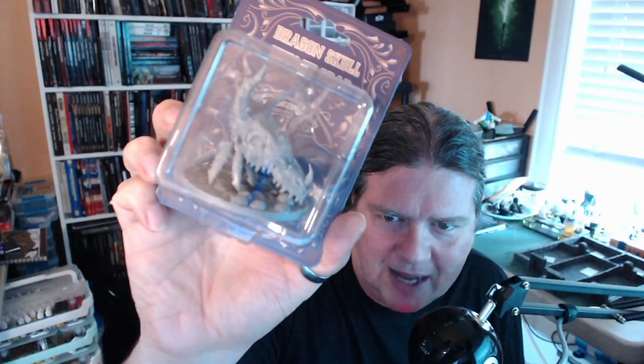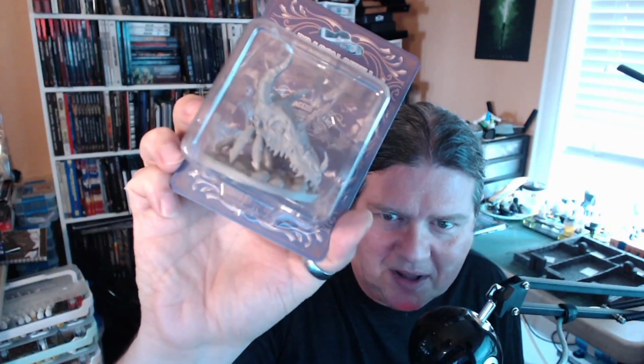I don't want to take it out of the box just yet. But yeah, it looks like a little resin or plastic miniature. It's a textured base, and there's a dragon skull, and there's a hermit crab living inside of it. So that's pretty cool. And I'm assuming, I don't see a card in there, but I know there were stats in the adventure in there.